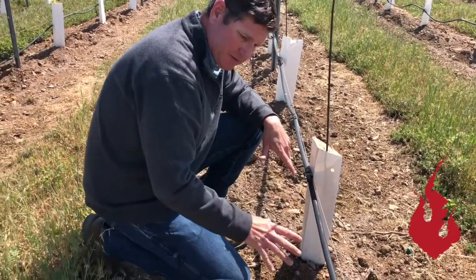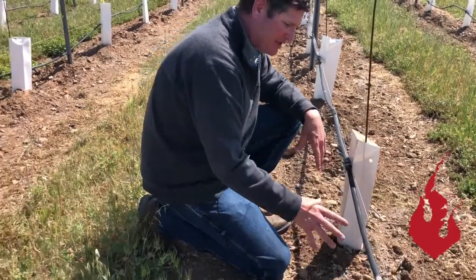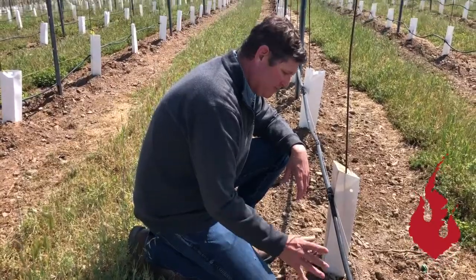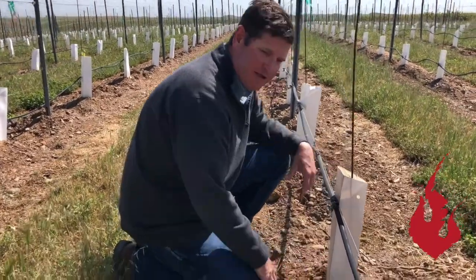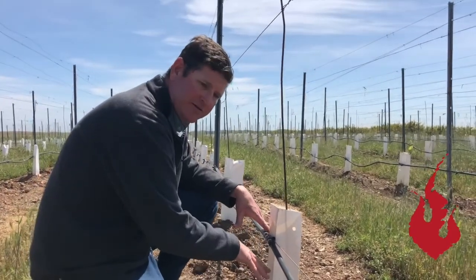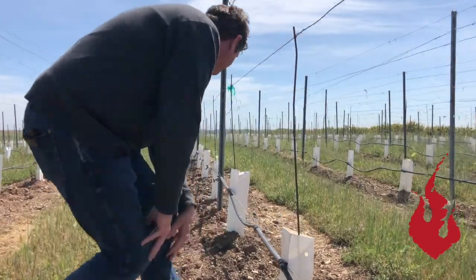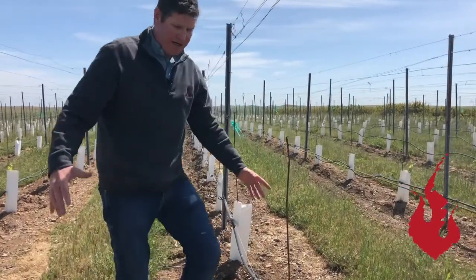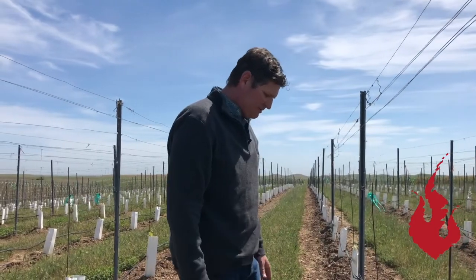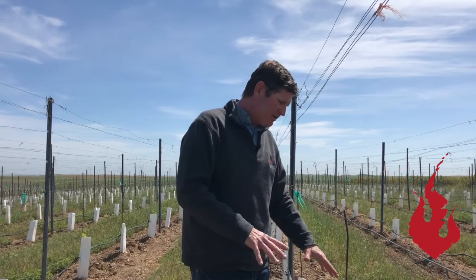Also, when you see this bare dirt, it's not by accident. This is herbicide put down. We try to use it as sparingly as possible, but especially in young vineyards, we've really got to keep the weeds from competing with the vines. So these cartons are here to protect them from any sprays that we put on here. We keep a nice wide strip, and the reason for that, in all the vineyards, is we want this bare dirt open for airflow and for warmth in the spring.